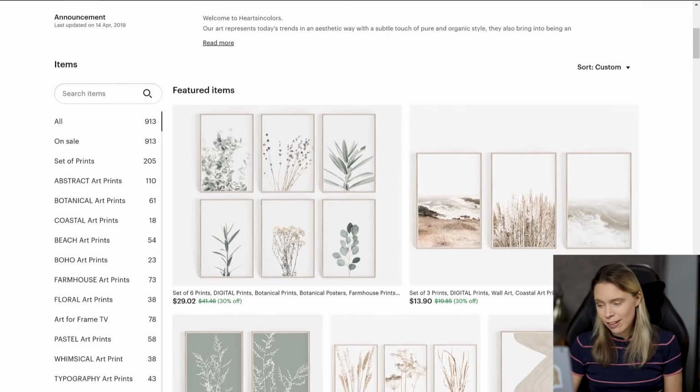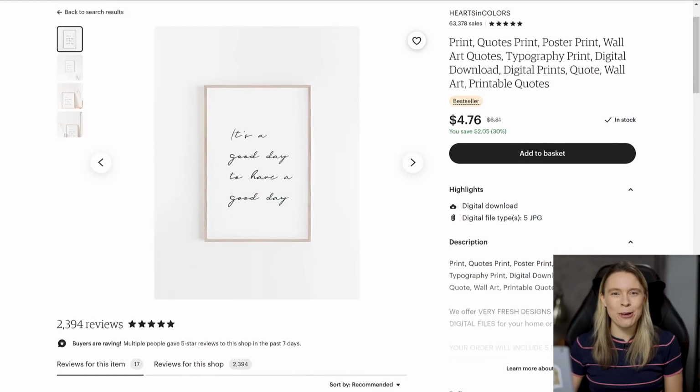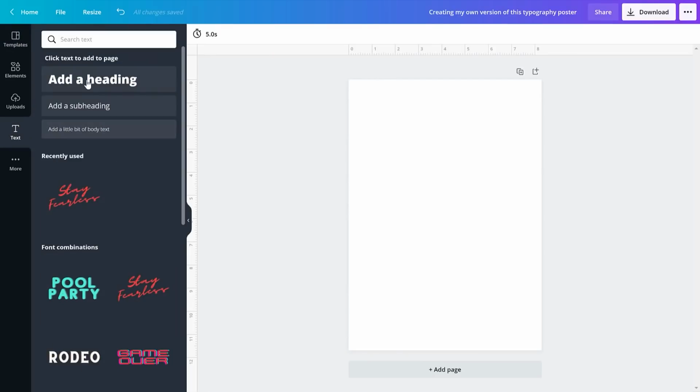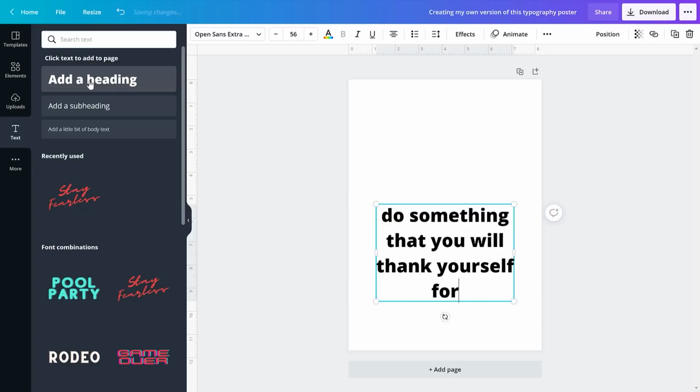And so not only does this successful Etsy store sell paintings as posters, but they also sell these awesome quote posters too. And the great thing about typography word-based quote posters is that anyone can make these using Canva. No painting or drawing skills required.